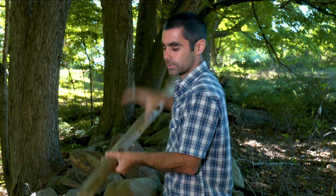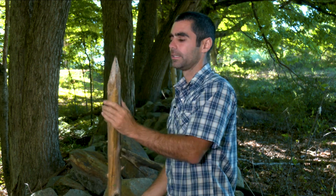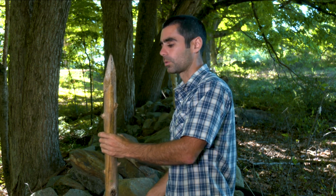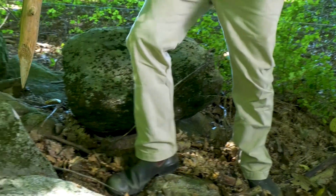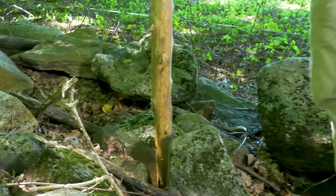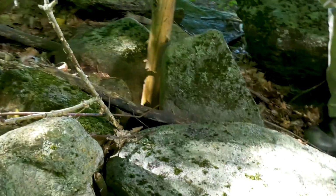The other thing with this post is I sharpen the bottom with a chainsaw. And sharpening that post allows me to get in there and get into the ground. So we'll sink this in the stone wall, and then we're going to actually pull it back out, and I'll show you how to sink it in the ground if you are not trying to put a post in a wall. So I have my hole over here that I found with my rock bar.